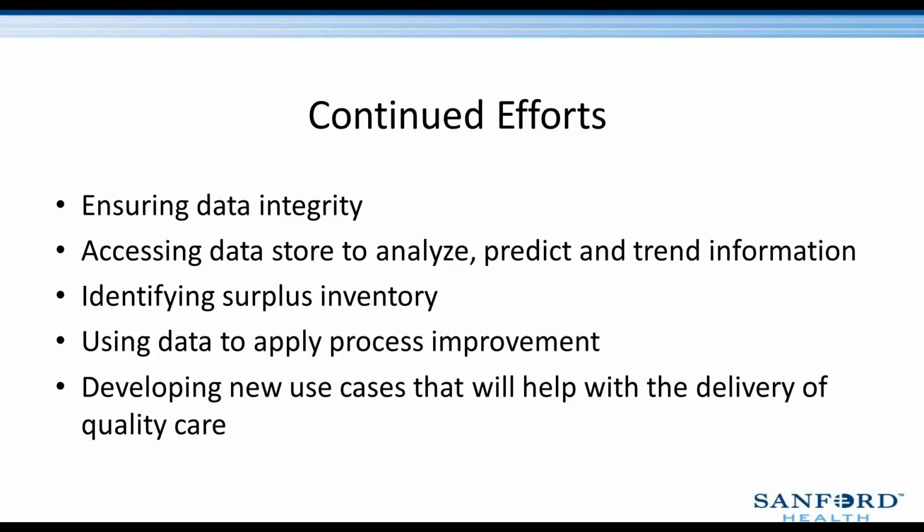And last but not least, we'll continue to develop new use cases and work with our key end users to help with the delivery of quality care here at Sanford Health.